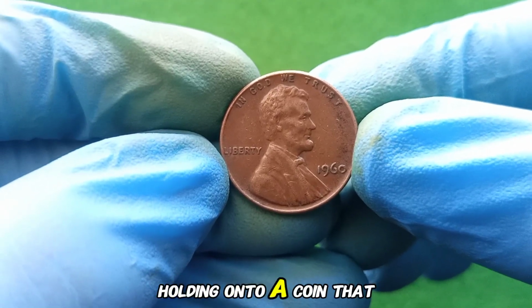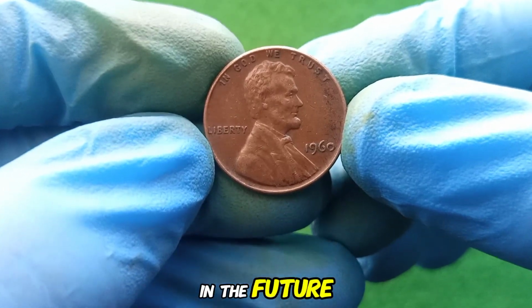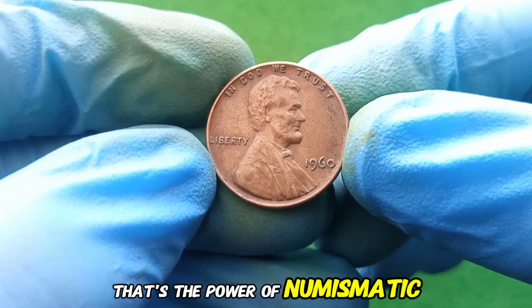Imagine holding onto a coin that could be worth hundreds or even thousands of dollars in the future. That's the power of numismatic investing.